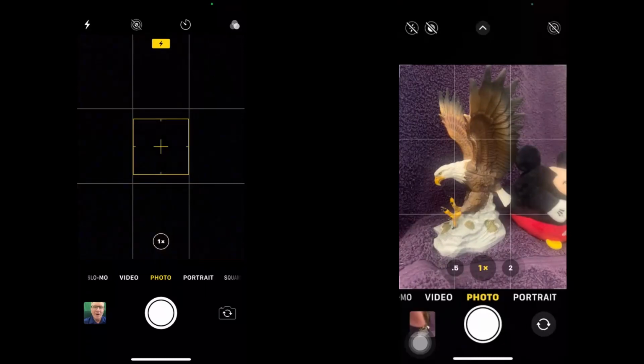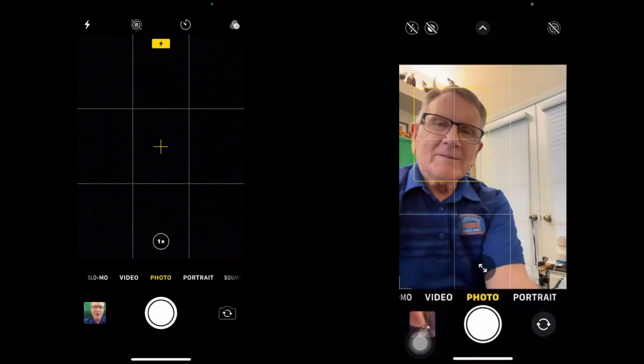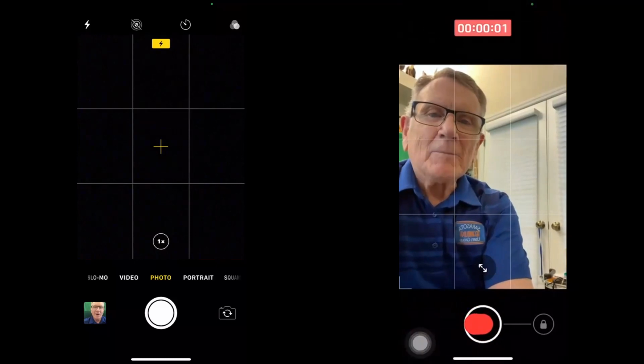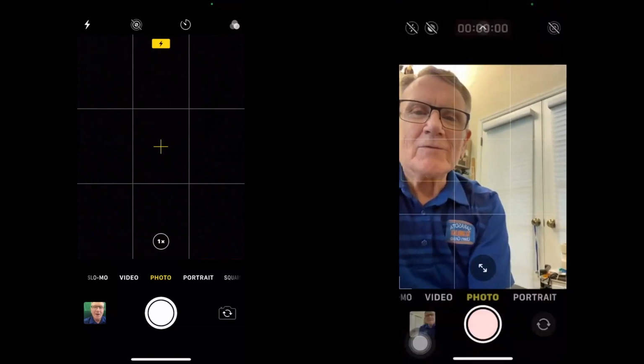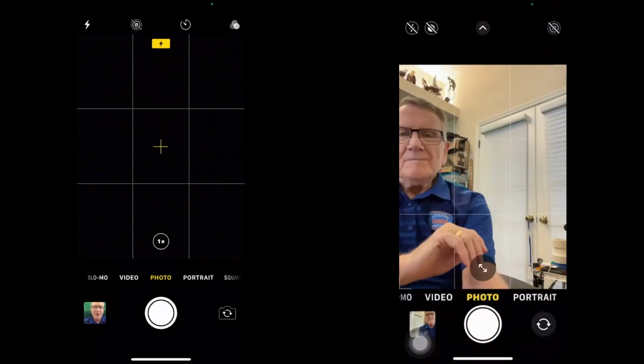Didn't see any burst mode settings, and you and I have the same camera, I think, the 12 Pro. Wait a minute. Here's the 12. Yep, you're right. On the 12, you have to do the drag.